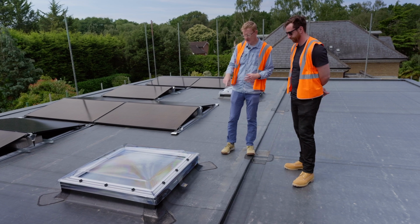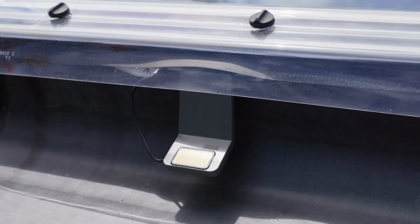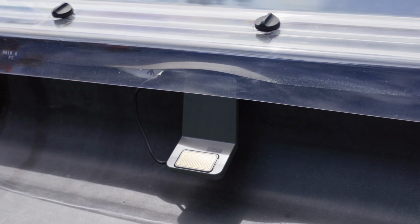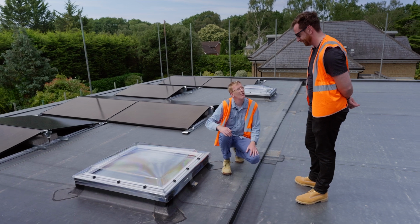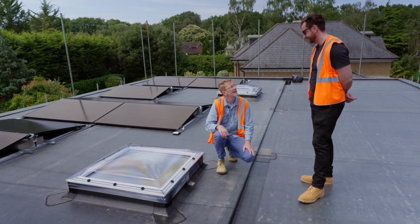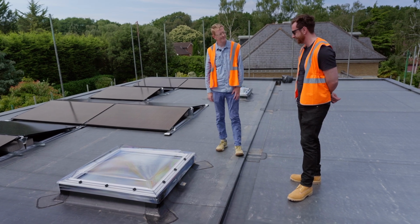And this is a rain sensor. So if it rains and it's open, it senses it and it closes. Simple as that. So as an occupier, you don't have to worry about rain coming through your roof light. Leave them open in the summertime, happy days. Very much needed in the UK, because it can rain at any point.